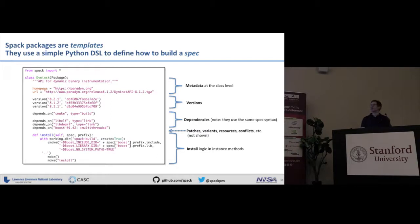And we have a DSL in Python at the class level for basically telling Spack all the metadata associated with the package. So you can see here that there are different versions that this package can be built with. It has checksums so that it knows how to download those different versions of the package, and it can guarantee you that you're getting what the packager intended. There are dependencies down here. They can be different types. You can have build dependencies, link dependencies. And you can also express constraints on your dependencies with the same syntax I showed earlier.